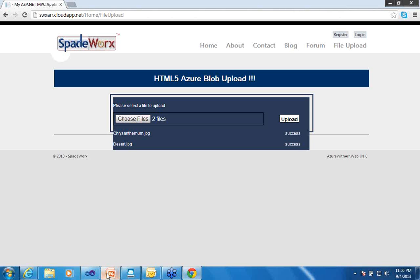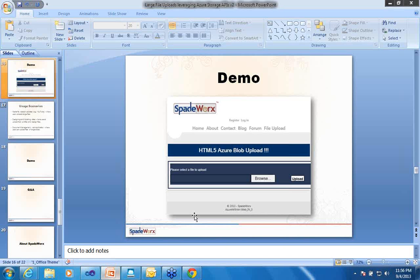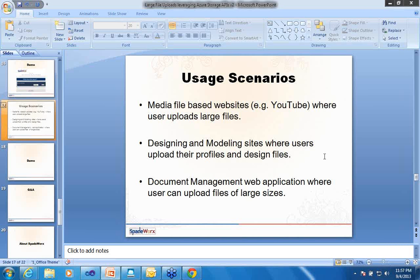The usage scenarios of this kind of implementation: in our case it was more of a document management system, but you can also have a media file-based website where you allow users to upload their videos. These videos can vary from 1 MB to almost 100 MBs or GBs. Or maybe a designing site where people are uploading CAD/CAM files or PSD files, which can be pretty large. That's where chunking of files to upload to Azure blob storage would be helpful.